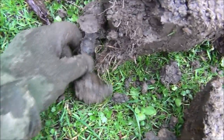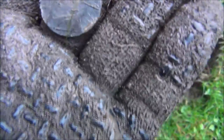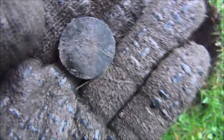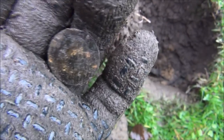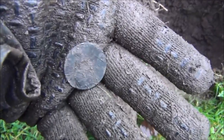There's always time for one more dig, and that's a decent way to end it. It's a halfpenny from 1903. It's very worn as well. So that's Edward the VII. You can just about see him looking to the right there. Very worn. Good way to end the hunt.